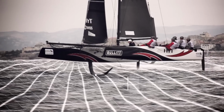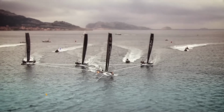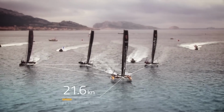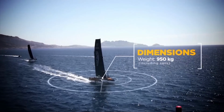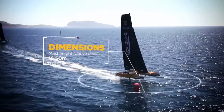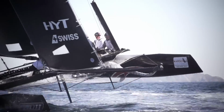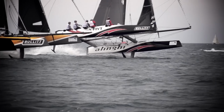GC32s are effectively scaled-down versions of the America's Cup boats, and much of the technology is the same. The GC32s also use an identical course format with reaching starts and fast downwind legs. It makes for some exciting, spectator-friendly racing.